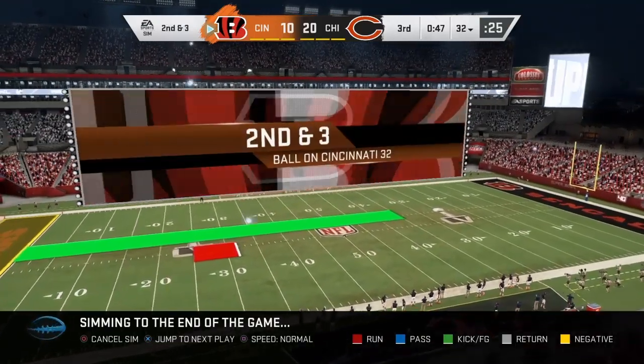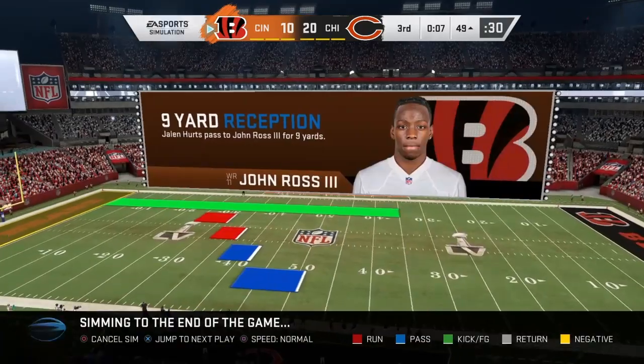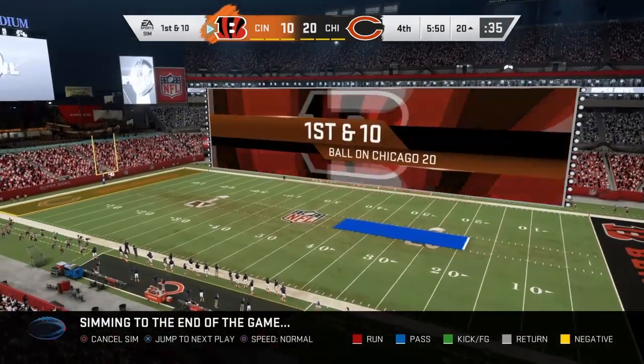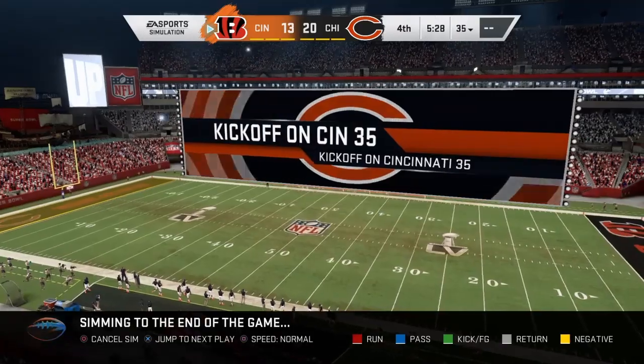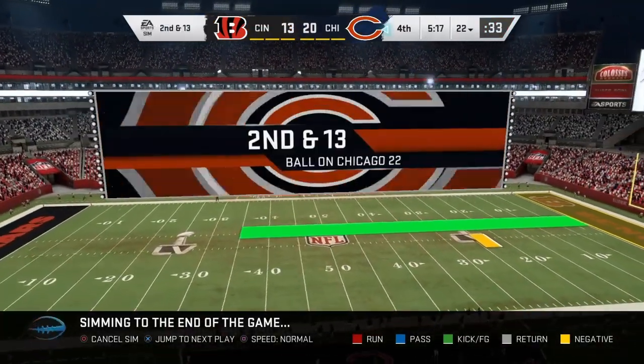So it's a 10-point game as the third quarter winds down. So the Bengals have 1 quarter to do what they can to come back. Not looking good for them right now. 20-10, 5 minutes left here. So Jalen Hurts is going to lead them to another field goal. So it's a 1-score game, 13-20.